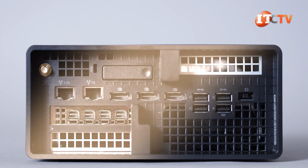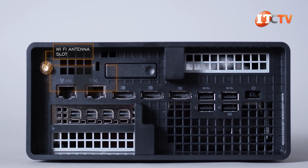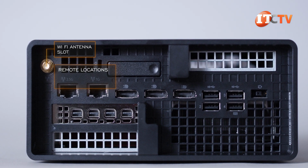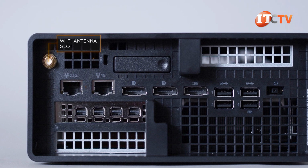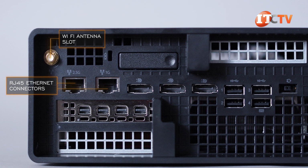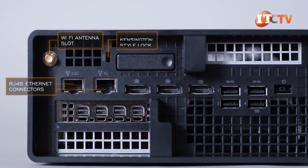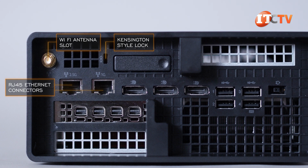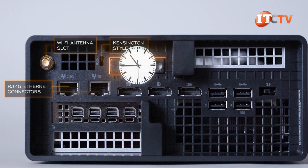On the back of the system, there are a lot of ports. Top to bottom, we have a Wi-Fi connector for the antenna, which is great for remote locations, IoT applications, and for an immediate hookup. Of course, if you want a better connection, there are two RJ45 Ethernet ports, with one offering 2.5 gigabits per second and the other 1 gigabit per second. A little slot for a Kensington-style lock, which is definitely a useful feature considering the portability of this unit. That small latch we'll get to in a minute.